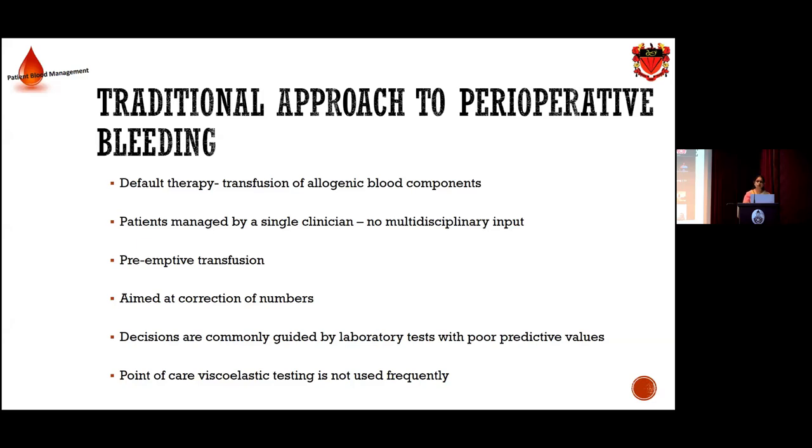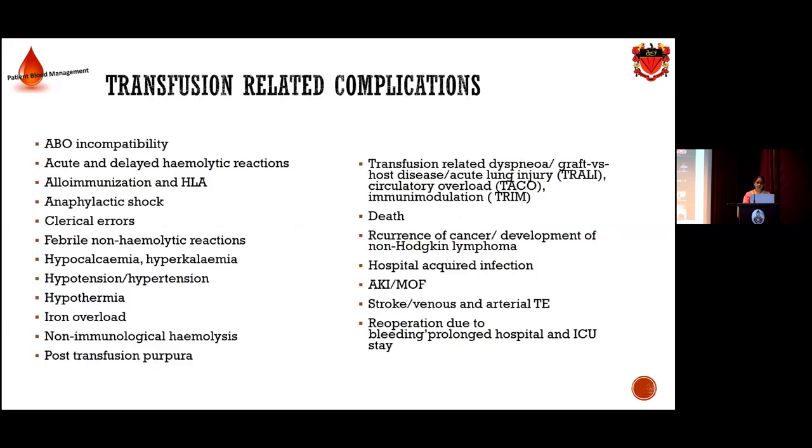And the decisions are also guided by poorly correlated laboratory tests. I don't think anybody is using bleeding time and clotting time at the moment, but there are still a few clinicians who go by them. And even prothrombin time and INR, these tests also have poor predictive value. And point of care viscoelastic testing is either not available or it's not used. And if it is not available immediately, it's very difficult to manage these patients using point of care testing.